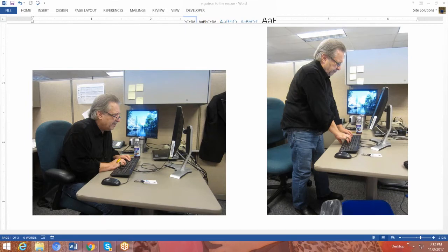So this is a guy that I visited a while ago. He was complaining about wrist and neck pain in sitting, and if you look, he's kind of in this hunched over position. He's in a really forward head position, and then also wrist pain because he's reaching up just a little bit when typing and putting a lot of pressure here on his wrists. So when he's sitting, he's complaining of neck and wrist pain.